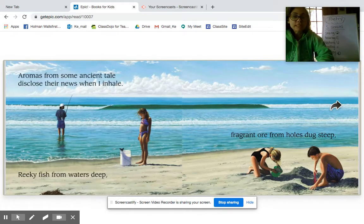Aromas from some ancient tale disclose their news when I inhale. Reeky fish from waters deep, fragrant ore from holes dug deep.